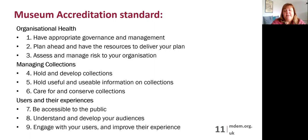Under managing collections, it encourages museums to develop policies, plans and procedures as appropriate. So that will be related to collections development, so holding and developing collections in section four. In section five, holding useful and usable information on collections, so thinking about how you document your collections and make the information accessible. And section six is caring for and conserving collections, so ensuring that you have the necessary policies, plans and procedures in place to manage and care for objects.